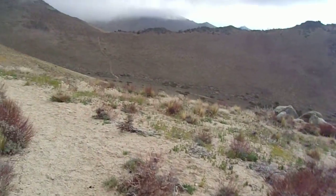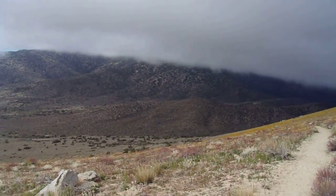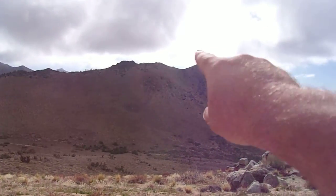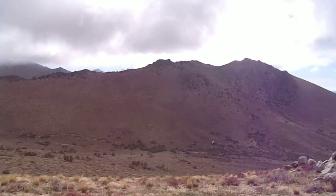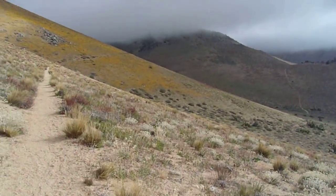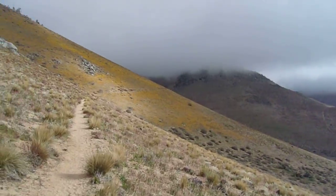So here I am rounding another bend, probably at about 5,600, 5,700 feet, I believe. I'm climbing up quite a ways. There's an old Jeep track. Actually, if you're really adventurous, I don't know what peaks these are here. I think there are a few named peaks along the way, but that would be an excellent cross-country hike right there to that peak. I don't know what peak that is. If I find out, I'll probably leave it in the comments section, because I don't like to overly clutter my description.